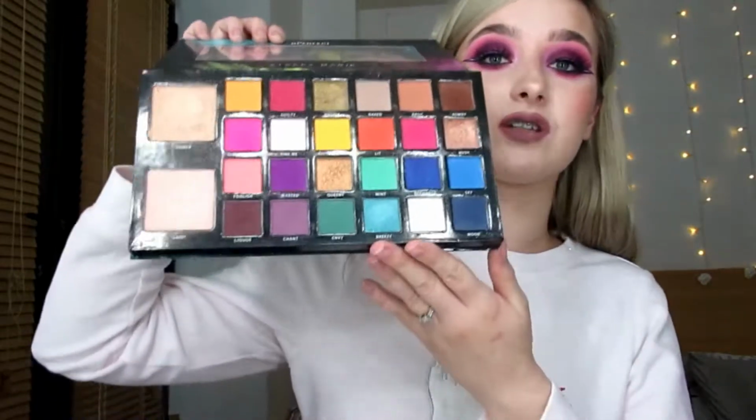Then, staying on eyes, I have the best palette that I have used. I have never gotten the amount of looks that I have with this out of any other palette I have ever bought. It's insane. If you're going to buy a palette, buy this, because you have all these colors, and don't be scared of them. Don't be scared of them, okay?